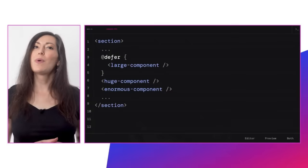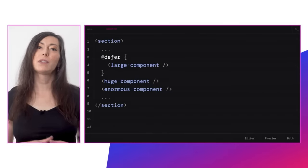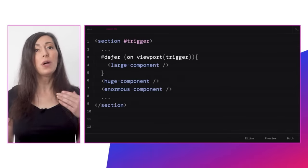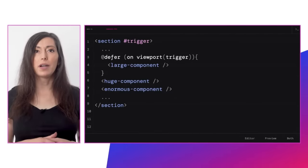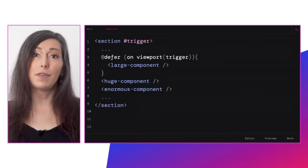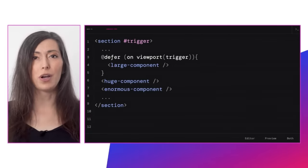Each defer block requires a condition or trigger to specify exactly when defer loading happens. You can use these triggers with the new on clause. Let's load the large component when a specific element enters the viewport. Defer on viewport will trigger the fetching of your content once the provided element reference enters the viewport.